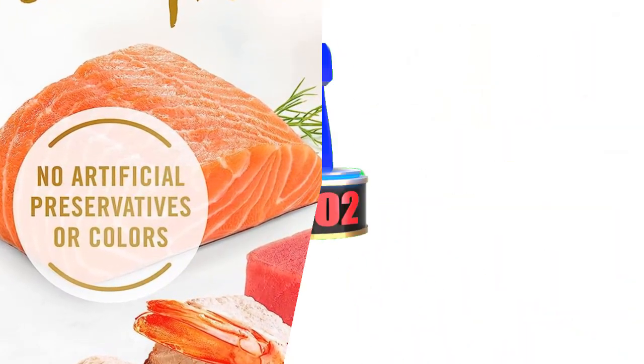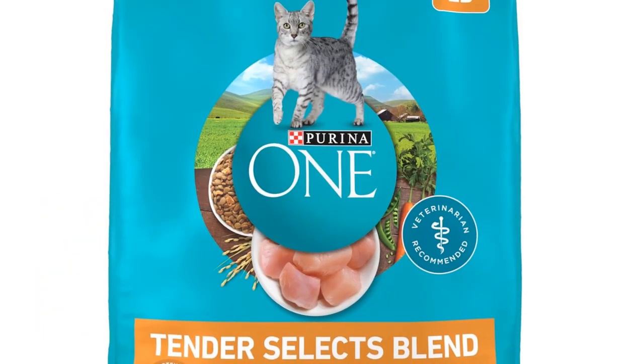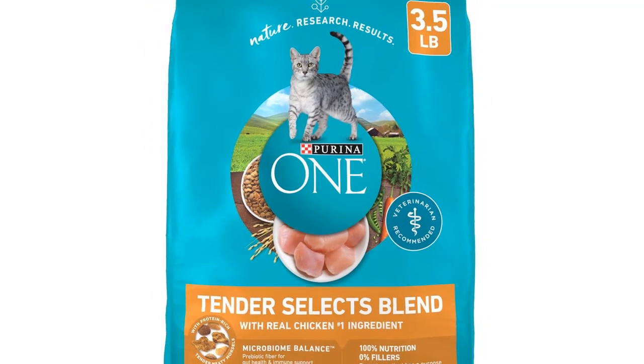the description check. Number 2, Purina One natural dry cat food. Offer a combo of crunchy cat food kibble and meaty morsels with Purina One Tender Selects Blend with Real Chicken adult dry cat food.